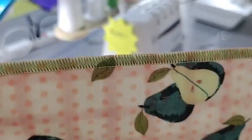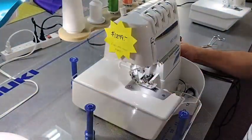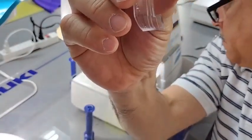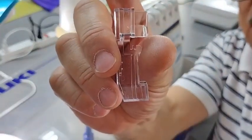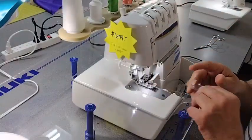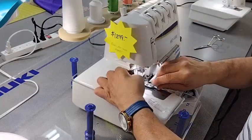All right, so you ready for some more? Yes. Okay, so let's do this. I'm gonna tell you why I like this foot, because I can see right through it. So I'm going to use this foot so I can look in there, and I can roll him. I'm gonna roll him another one. I'm going to be a little creative this time.